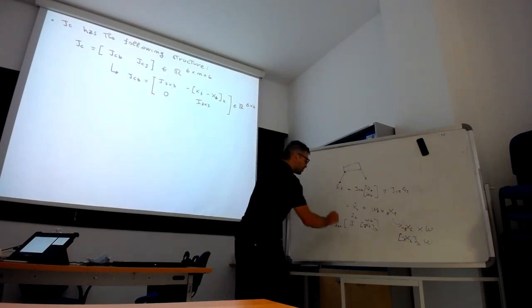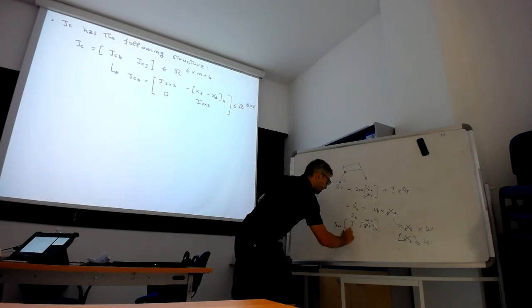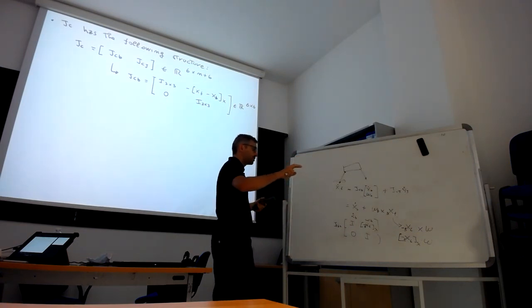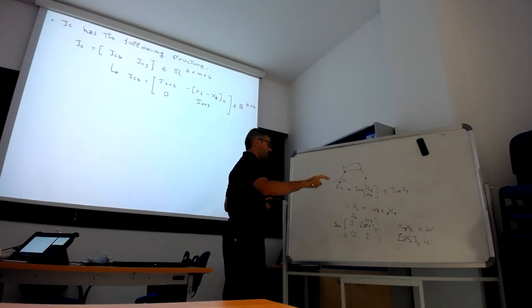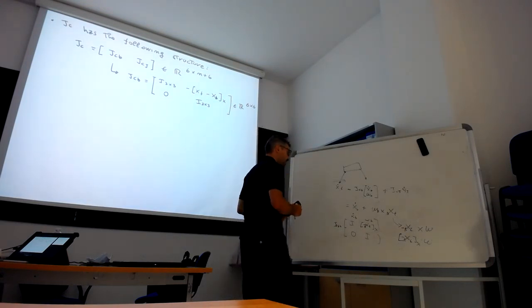If you also have a flat foot and you have the angular part, then you will have the orientation of the foot: the angular velocity of the base directly affects the angular velocity of the foot frame.